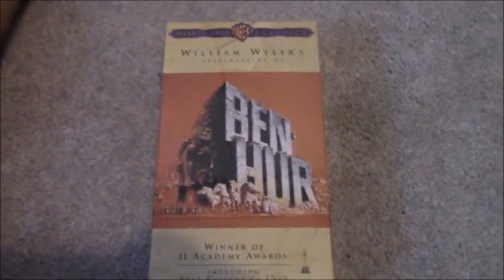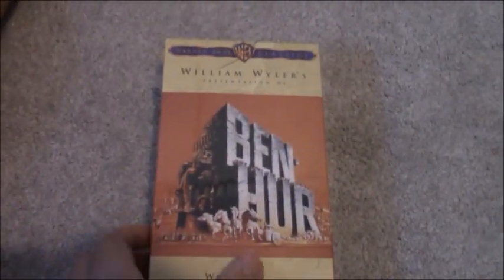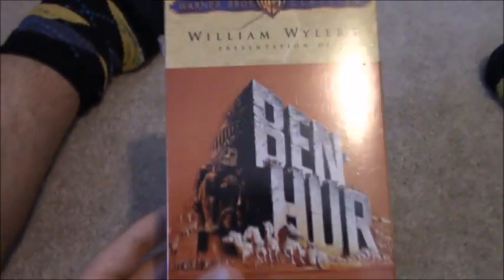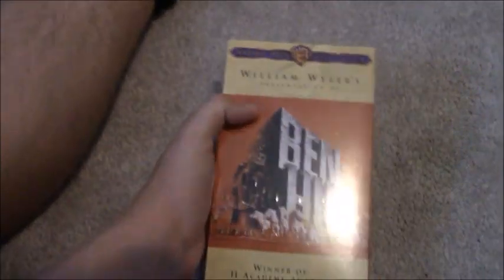Yep. I do also have the MGM Screen Epics print of this film. But I decided to get this Warner Brothers Classics print as well because of some special features, which I'll explain in a second. So yeah, and this is still sealed, like I said.